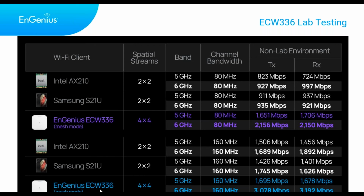Now in mesh mode, this is ridiculous to me. On a 4x4, 5 gigahertz, about 1.6, 1.7 throughput on the backhaul speed, so point to point or mesh node to mesh node. On 6 gigahertz, 3 gigabit of backhaul speed. That's amazing to me. So, you tend to want to limit your hops because you're cutting your speed by 40 to 60%, somewhere around there. I don't know if we've tested multiple hops on this particular device, but that's one of the plans in test, and we'll provide those results. But the speed is pretty ridiculous. This is lab testing, so relatively close testing.